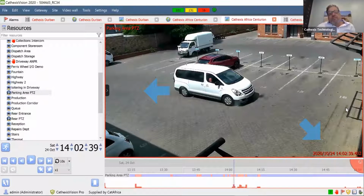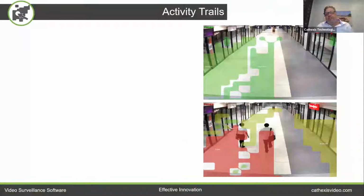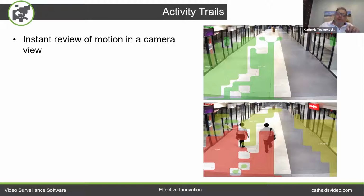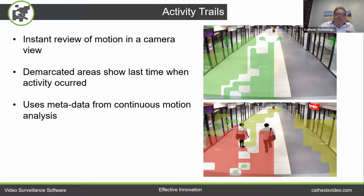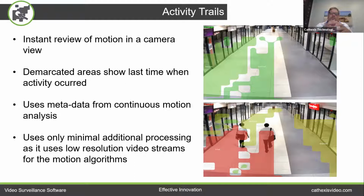Right, I'm now going to show you something that is fairly unique to Cathexis. And this is what we call activity trails. So the activity trails gives you an immediate review of prior motion with absolutely no setup required. It shows demarcated areas where the last motion was in that camera view. And it also uses the metadata, the same metadata that we use for our motion search algorithm. So the advantage of this is it allows you immediate review of prior motion.